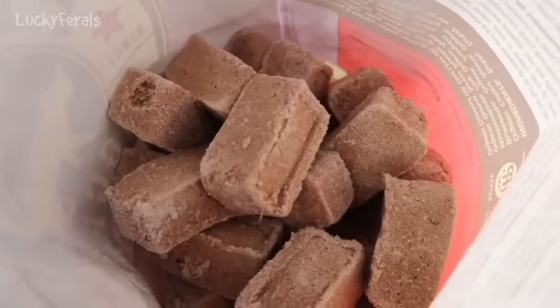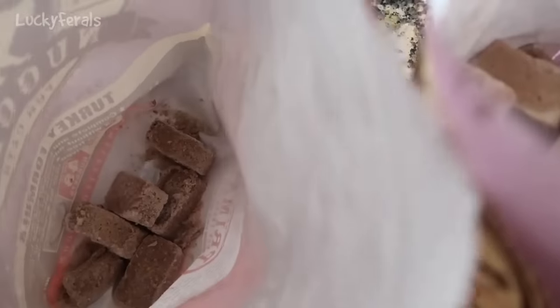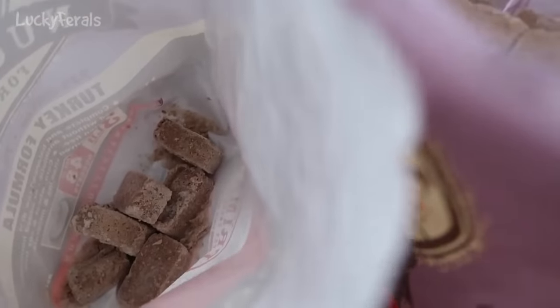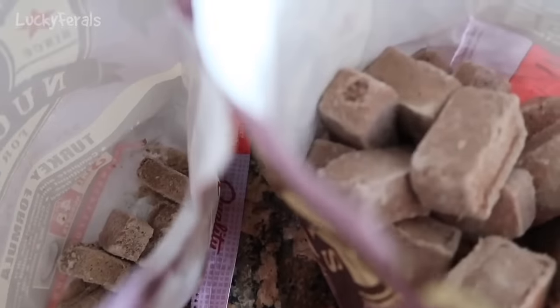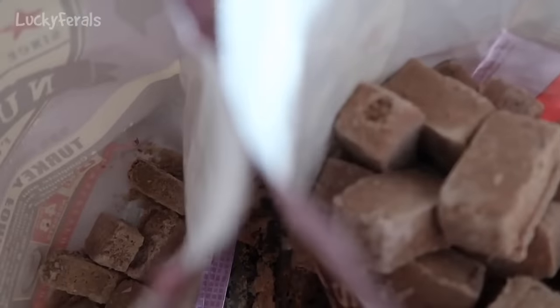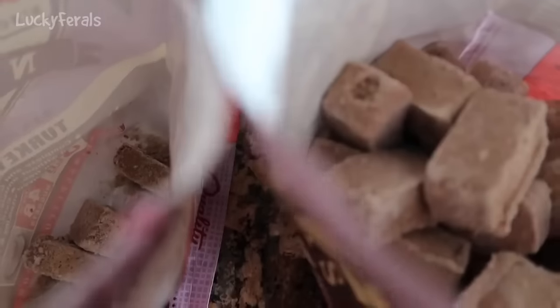First thing I did was stick my nose in it to smell it and take a really deep whiff, and it smells fresh. This bag, on the other hand, is the last bag of the Primal Raw Turkey Nuggets that I bought for the cats. And this bag has always had a more pungent odor, but dealing with raw cat food for like a year now, I'm used to differences and inconsistencies with the different batches.